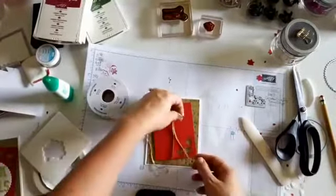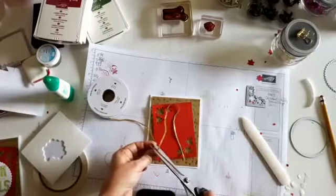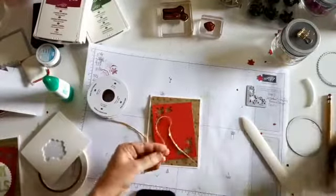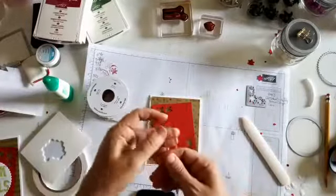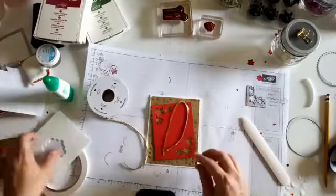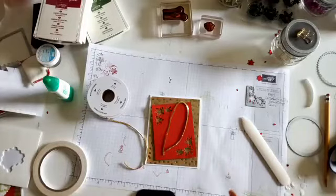Let's see, let's do like that much. I like to try to cut between the sequins on just the threads so that I don't have a half sequin on there, because the bottom ones will fall off, and I don't like to have a half sequin hanging off. Alright, I'm going to stick a glue dot on the card base, and then, if I find my glue dots.